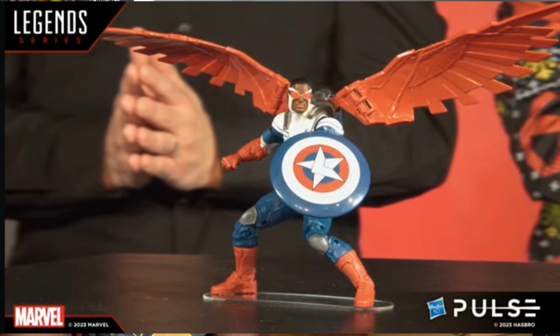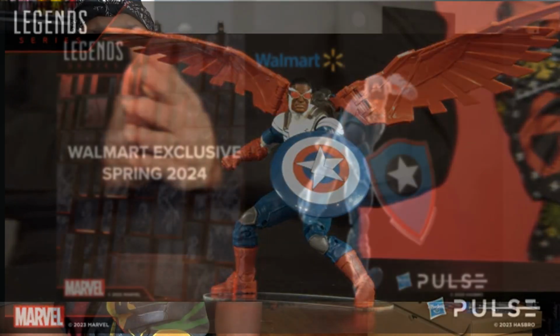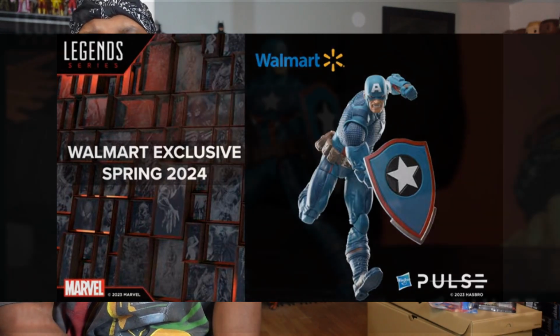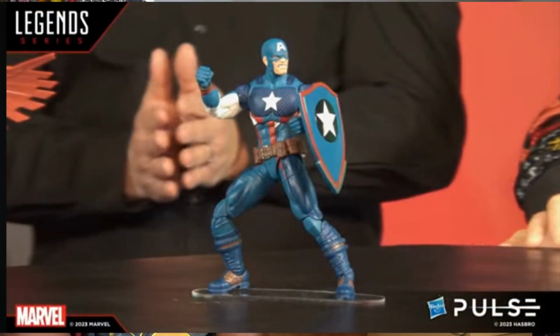And then they also dropped the Hydra pre-order for Captain America, which is a Walmart exclusive. So that's one right there. I'm not too sure. I might not be messing with that, but it looks pretty good though.